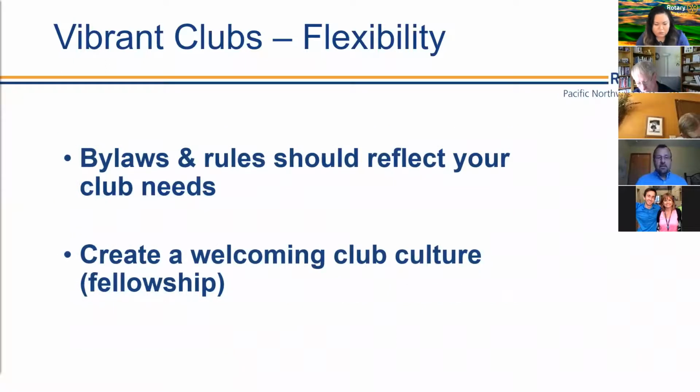So we talk about this all the time, and whether you're on a Zoom meeting or not, creating a welcoming club culture and that fellowship. If we go back to the research, if that's one of the main reasons people stay in Rotary, then that should be one of our main focal points. Once again, I think that's why Lynn's happy hour on Fridays, if you haven't joined it, is so successful. Fellowship amongst all of us is a big part of why we do it. And we want to do good works in the community with our friends. And I think that just makes great sense.